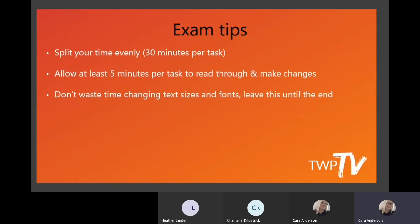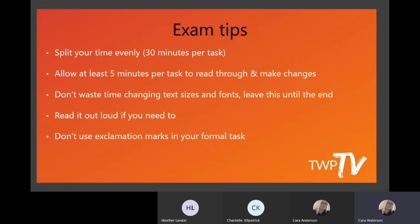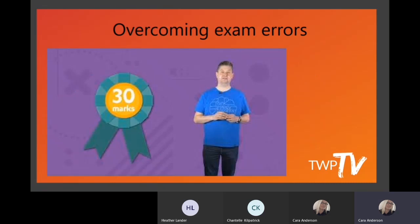Then obviously when you're going back through it, use that time to do things like that, make it look a bit more presentable. So when you're in the exam, like I said, there is going to be just you and your tutor. There potentially may be someone else sitting the exam, but very unlikely. So if it's just you and your tutor, and it helps you, read out loud. They're not going to care if you do that or not. They just obviously can't help you. But if you need to read out loud, do it. Don't use exclamation marks in your formal task. We're going to go on to that a bit more in a bit as to why not.